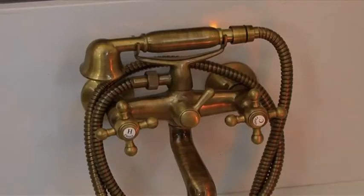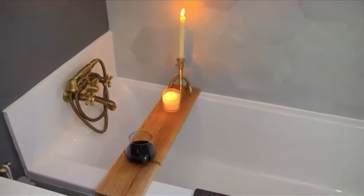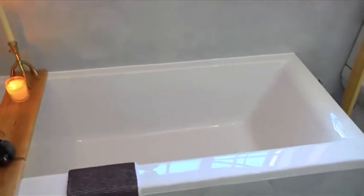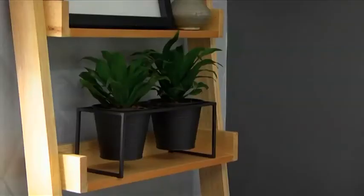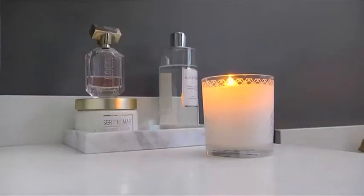To achieve the final look, we wanted to create the drama in the darker colors that we've chosen, as well as the hexagons being the actual focal point of the bathroom, and then bringing in the touches of the green with the plants, as well as the brass for the mixers, and creating a little bit more of a dramatic eclectic space.